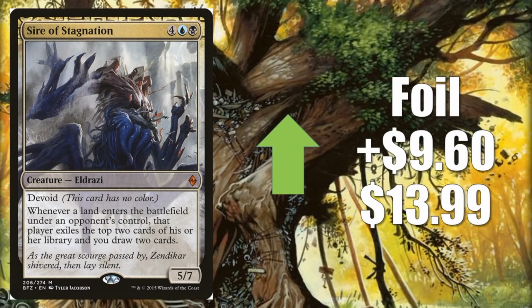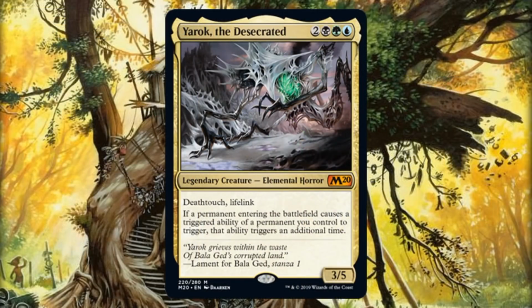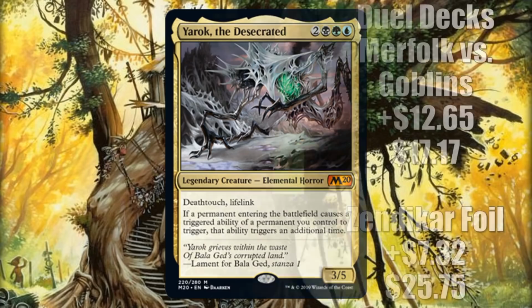Here's one, Sire of Stagnation. This goes up $9.60 to $13.99. So this is an indication of something that might be happening in the next few weeks. Typically, when there's a new card introduced that people are interested in maybe building around for Commander or what have you, the foils go up first, and then later on, the other cards start to go up. So the card that's tied in with this one is, of course, that 2020 preview, Jacques the Desecrated. I imagine a lot of people will try to build Commander decks around this card.